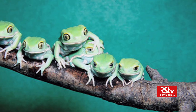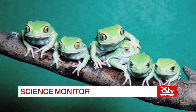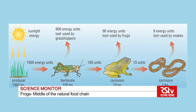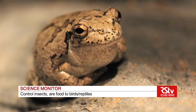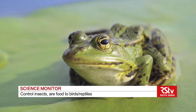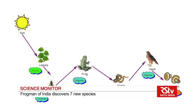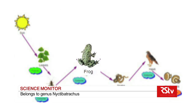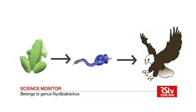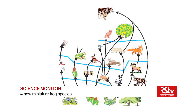Frogs, not a very attractive organism to many of us. But frogs occupy a very crucial space in the food chain and play a vital role in maintaining the ecological balance. Placed in the middle of the natural food chain, frogs keep insects' population in check and in turn are an important food source for birds, snakes and other animals throughout the food web.